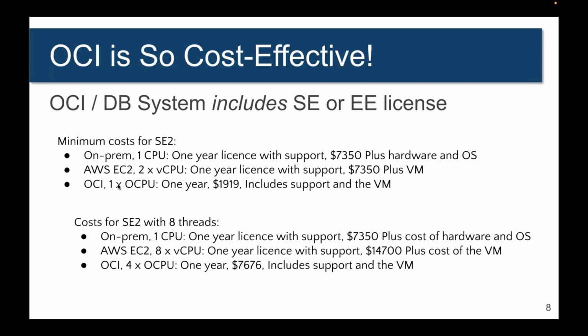Pretty amazing. Looking at a larger environment with 8 threads, the on-prem with 1 CPU is $7,350. AWS with 8 threads, we missed that first one, is $14,700 plus the cost of the VM. 4 OCPUs give you the 8 threads. One year, only $76.76. If one of you can check the price on that first one for me and chat it in, I don't think it's $73.50. I think that's a typo or copy-paste error. So the cost of OCI is way less in many situations.